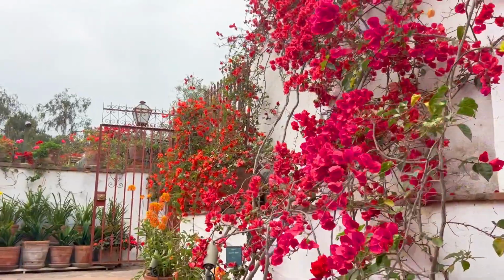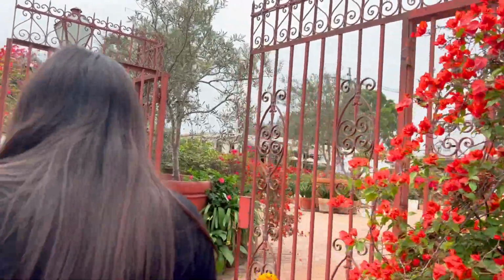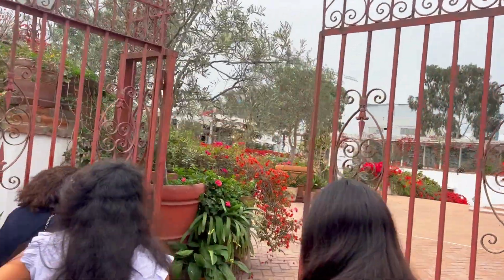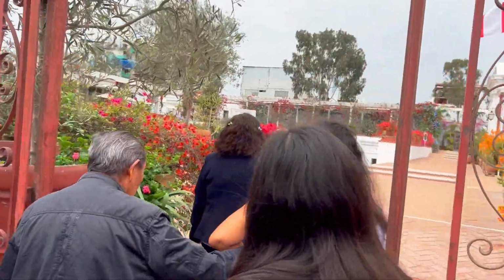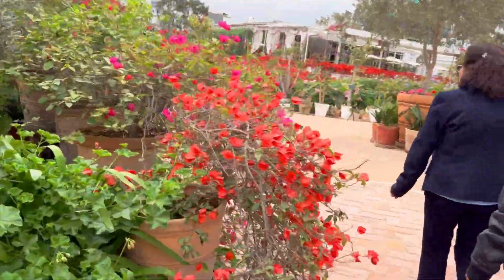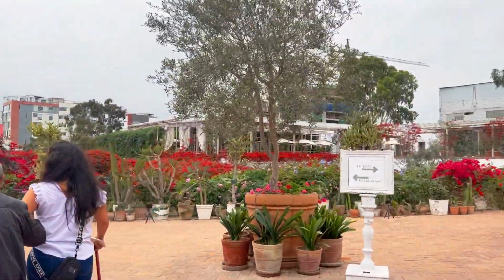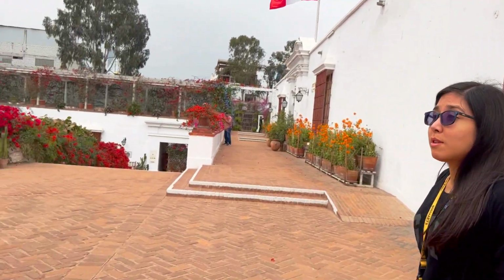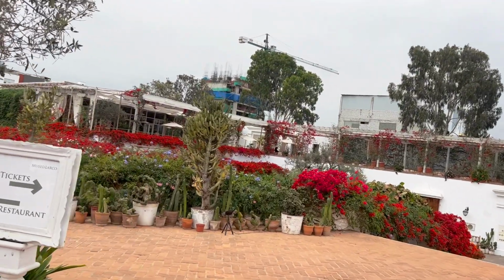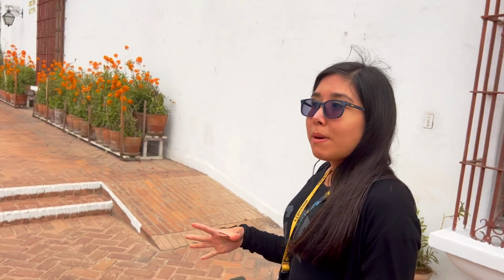Beautiful flowers, guys. Beautiful, beautiful flowers everywhere. Oh, I love it already. These are olive trees, and this is like a flower. It's amazing, guys. Just as she said, this is a private museum. This museum shows many potteries and ceramics about the cultures of the coast of Peru.